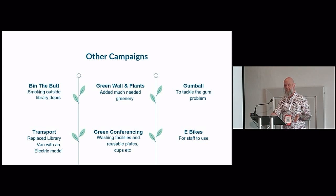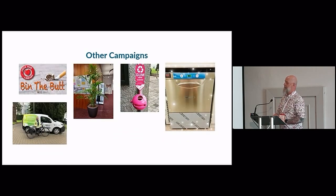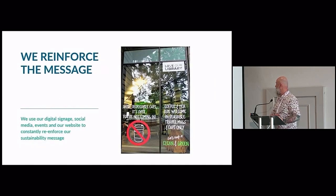Green conferencing is another thing we introduced, where we put a dishwasher into a room for the caterers coming in and all their cups and cutlery and everything else, so they don't actually have to bring it into the library, it's already there. They can wash it in situ and then just store it away again for the next time. So it means that we don't have the disposable cups and single-use plastics coming in all the time. And the e-bikes. So that's just an example, and that's the gumdrop that got really disgusting.